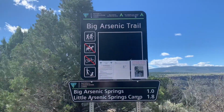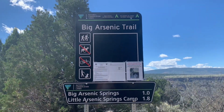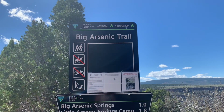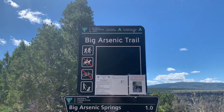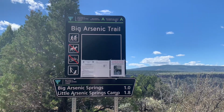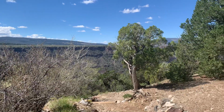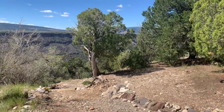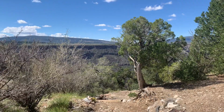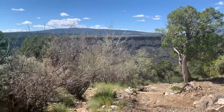We're going to do our final hike now in the Taos area. We're at the Big Arsenic Trail, which is in the Rio Grande del Norte National Monument, Wild Rivers Recreation Area. Now, we've done a couple hikes already in the Rio Grande del Norte National Monument along the rim and right close to the bridge. But today we're about an hour north of there. Took us about an hour to drive up here, and this trail is a highly rated trail.